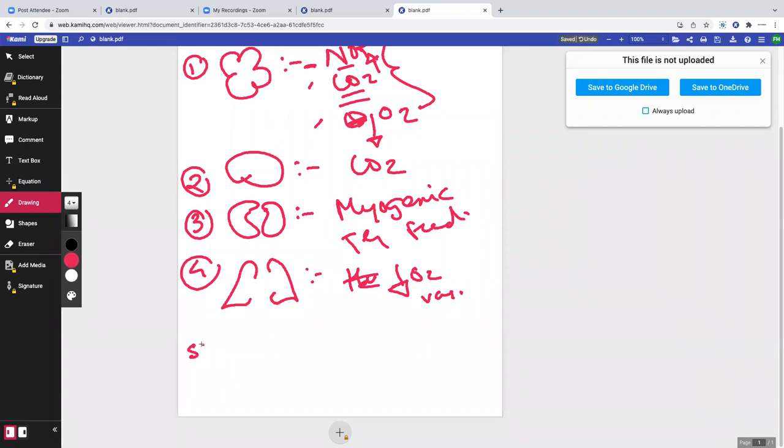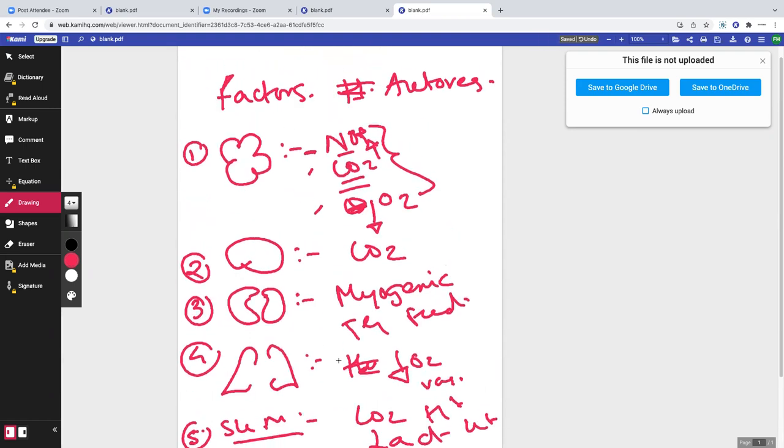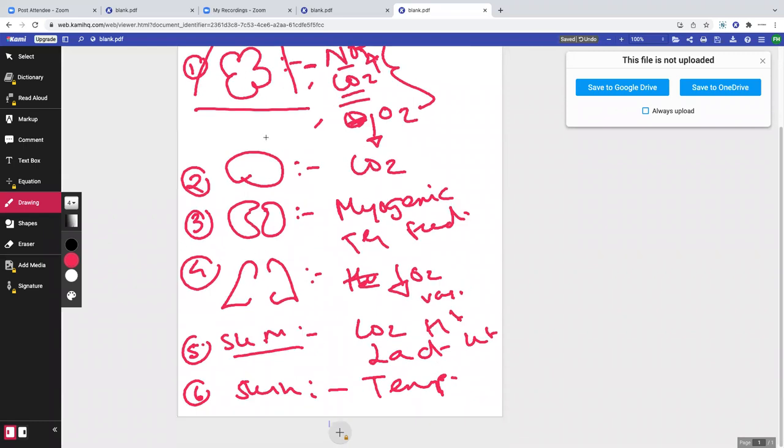Skeletal muscle, number five. Skeletal muscle is dependent on a lot of things: carbon dioxide, hydrogen, lactate, a little bit of potassium, that's that. And skin is dependent on temperature. As simple as that. Now, do not get overwhelmed. For now, only remember this. For the cardiovascular system, we only have to remember these three factors. The rest, I'll talk about them when I come to each and every organ system. I'll describe the mechanisms. Are we clear? Yes or no?